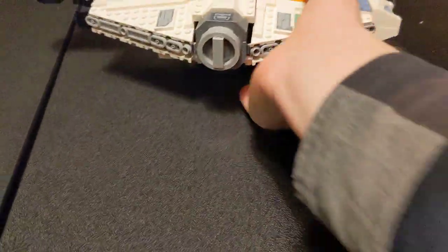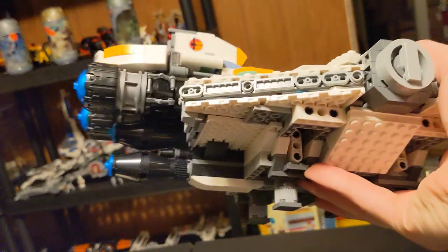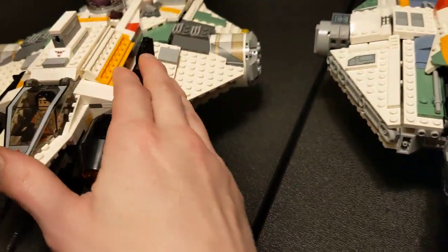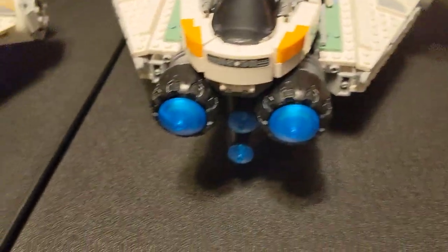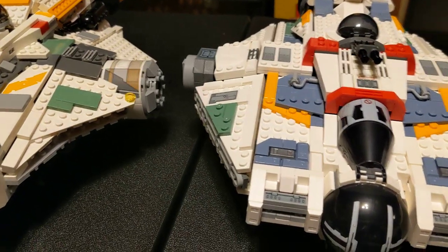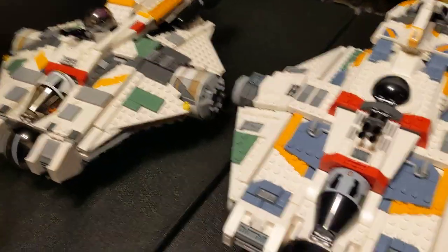This one, let's take a look at engines. The engines, a lot more detailed, a little more robust looking, but also not much underneath. But it's not as sparse looking. There's some detail there. Phantom, much larger. This one I feel is a lot more in proportion to the rest of the ship. And this does have landing gear. I would say these are pretty even. Considering this one came out 10 years ago, it doesn't do too bad. It holds up against the other one pretty well. Yeah, I would say these are pretty even.